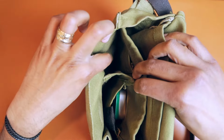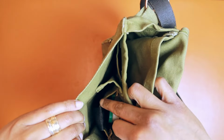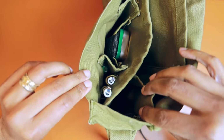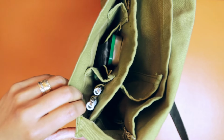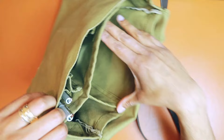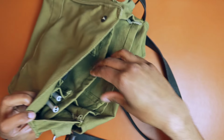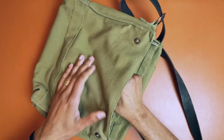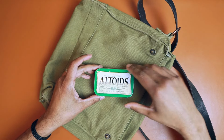So nice empty space here, a little sleeve here, another couple of sleeves in here, and then your pen sleeve options here as well. So quite a lot of capability and organization, which I really, really like. I always keep a couple of pigment markers in here as of late in terms of sketching. And what I've got inside of this at all times is my Altoids tin.